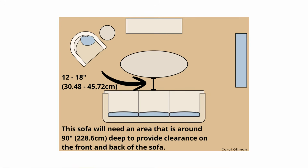But we also need to make sure that we set aside some space around it, and that could be referred to as clearance around it. And we need to do this because we need to be able to easily access that piece of furniture, or maybe move around that piece of furniture. For example, in a living room, it's nice if we can leave 12 to 18 inches in between our sofa and the coffee table, just so we can easily get in and out of there and also easily access anything on the coffee table.